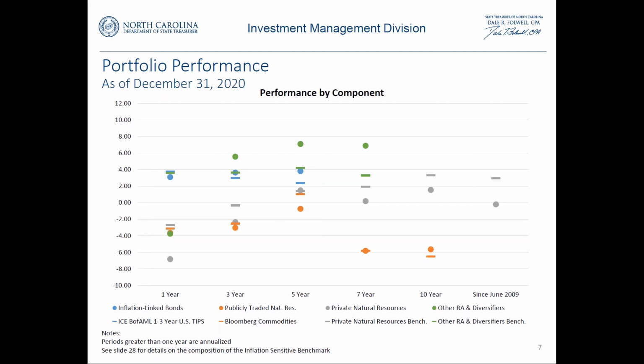And what's featured in the real assets and diversifiers? It's infrastructure assets, it's royalties, drug royalties, it's cell tower cash flows, digital assets, airports, all sorts of things that have less sensitivity towards deflationary environments.